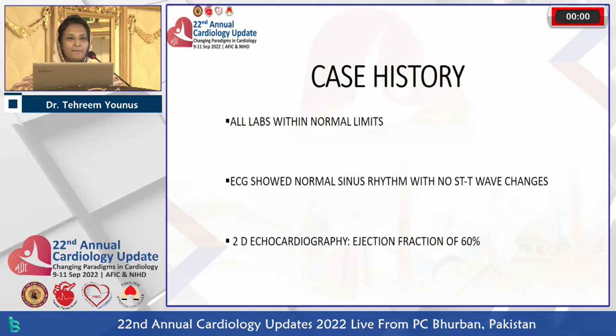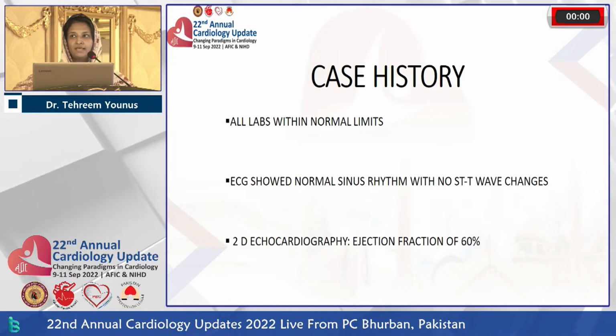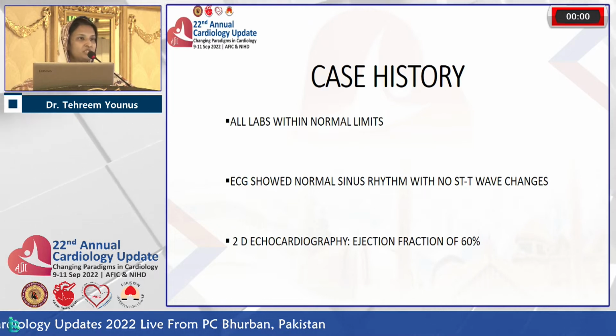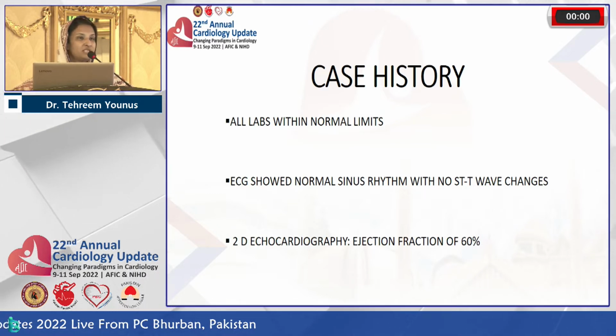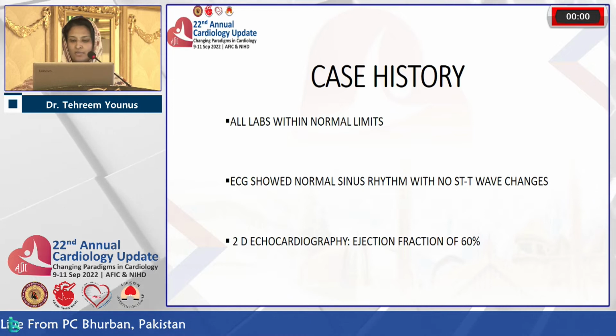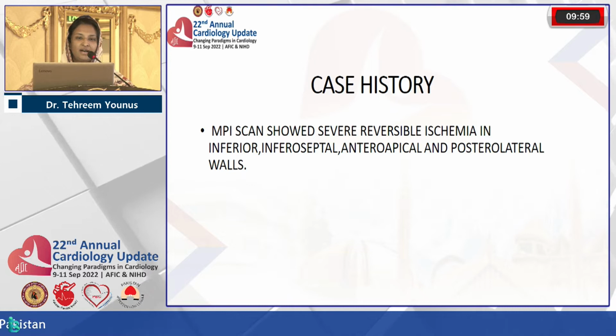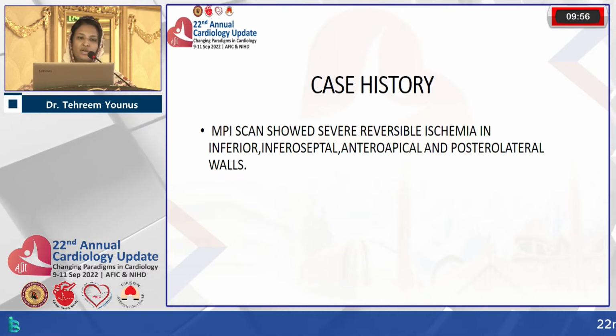So all labs were within normal limits, and ECG showed normal sinus rhythm with no ST-T wave changes. 2D echocardiography showed ejection fraction of 60% with no regional wall motion abnormality. MPI scan at that time showed severe reversible ischemia in inferior, inferoseptal, anteroapical, and posterolateral walls.